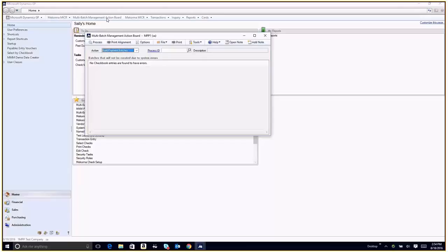You can be in any company you want to be in to do this. You can be in company 1, company 2, company 10, company 20. It doesn't matter. Just as long as you're inside of a company, it will run and check all companies and check all check batches. You'll notice right now highlighted is an action board. I'm going to click on it, and it lists what I can do in the multi-batch management system.